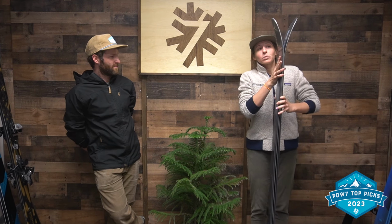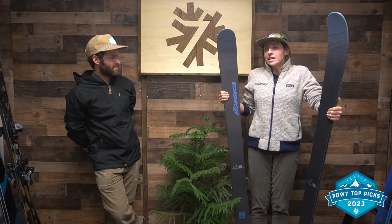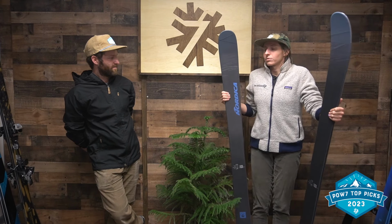But this is a very playful ski, easy to pivot, easy to slash, easy to work your way through bumps, and is a great option, I think, for someone who is looking for a playful ski that still has a lot of support for stomping landings or dealing with scraped off icy conditions.